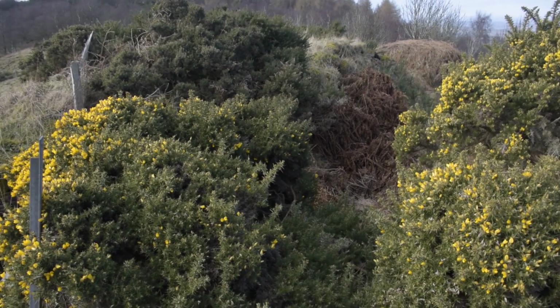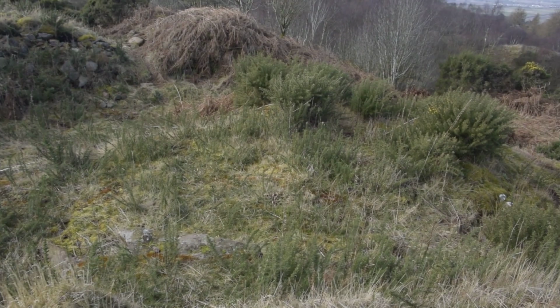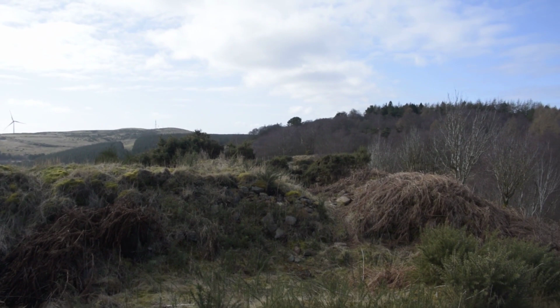And a bit of a ditch. So here you see the full extent of the ditch going all the way over there. Do you think that would have been some kind of gate that people had to pass through? Could have been. Let's go over there and have a look.